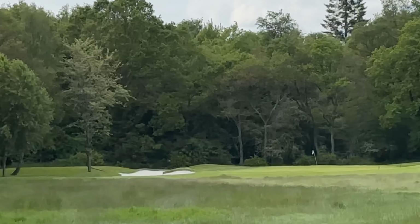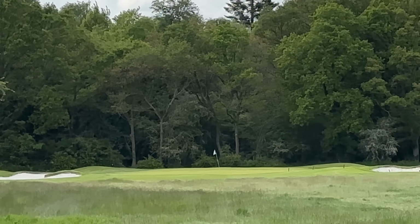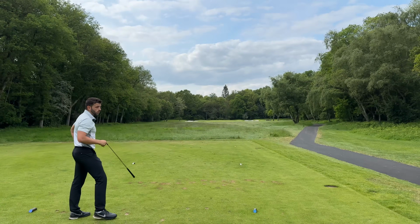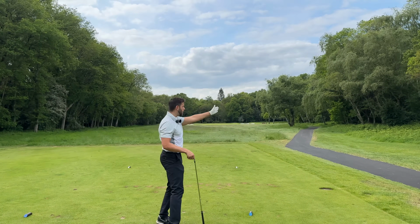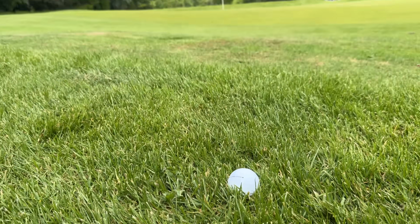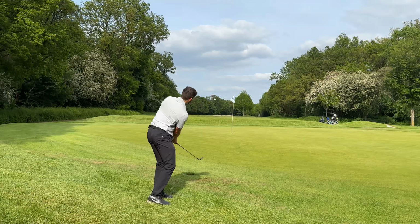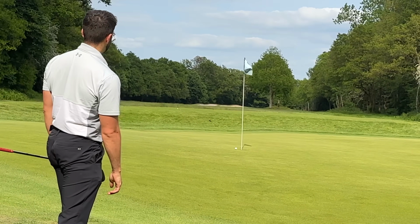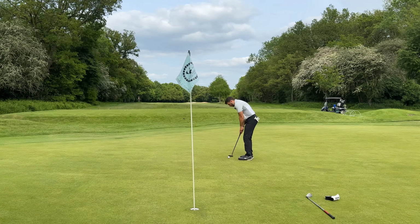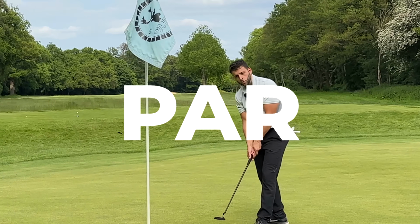That looks pretty good. It's gone so high. That is ridiculously high. I think I've just gone off the green. I think the wind up there, really, I was playing a draw. The wind's going from right to left, so it's actually made it look like it hooked, but not ideal. Just about.